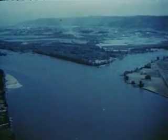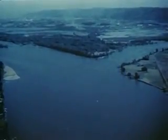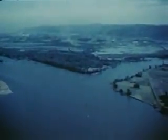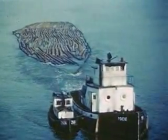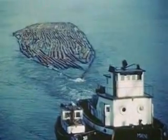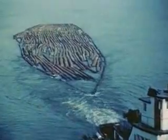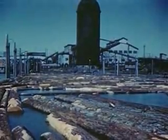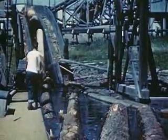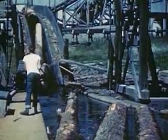Below the junction of the Columbia and Willamette, the river is wider and calmer and becomes an important water highway. Log rafts are towed by tugs to the lumber mills along the banks. The logs are stored in ponds at the river's edge. From the ponds, they are hauled into the mills by conveyor lines to be sawed.